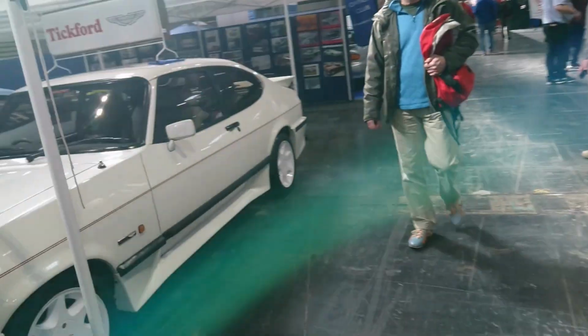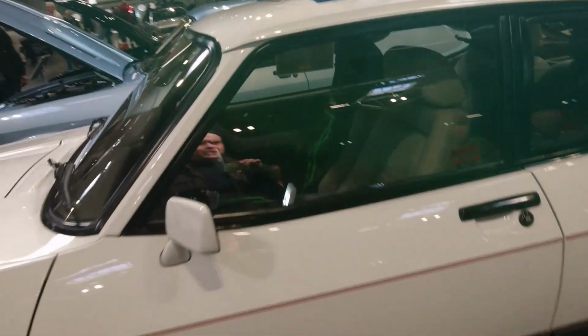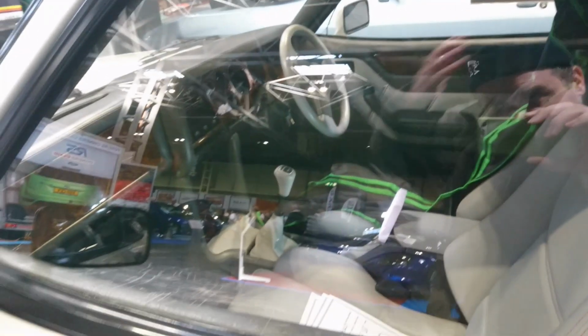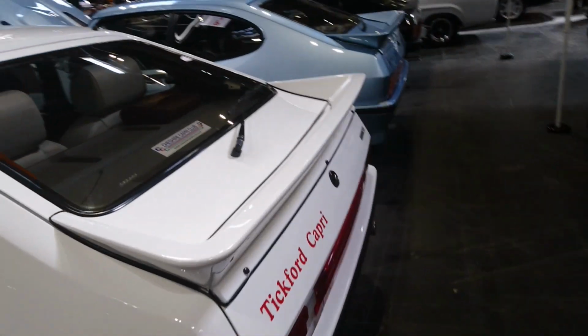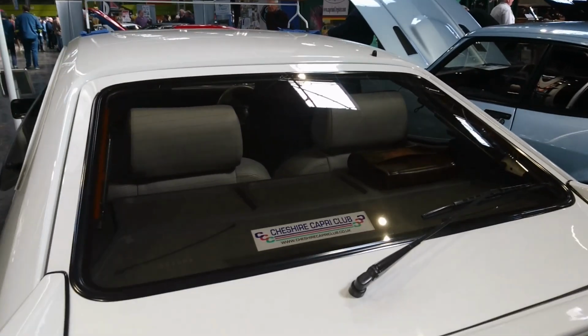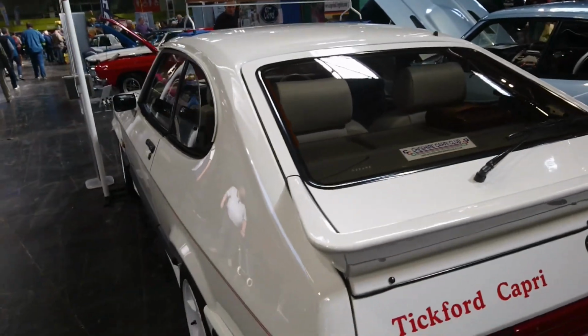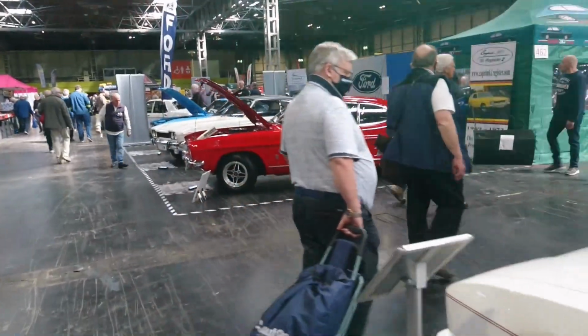Some of them had electric windows and things like that in them. I think they were based on Ford Granada mechanisms. Ever so 1980s. Yes, you can't get more 80s than that. And if that lives in Cheshire, then it says Cheshire Capri Club. Oh, we've got more Capris here, viewers. Let's have a look at more Capris whilst we're here.